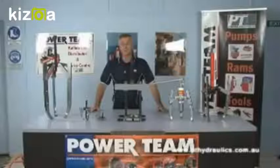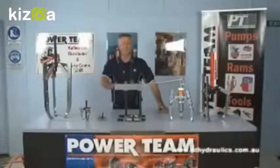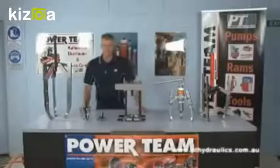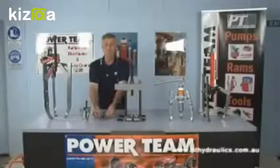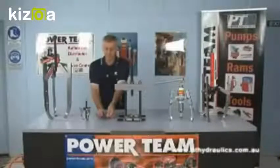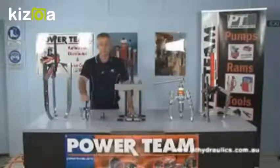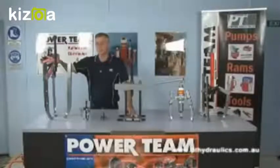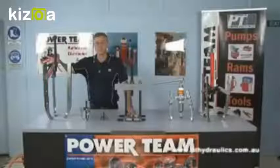Today we'd like to introduce you to our Power Team range of mechanical and hydraulic pullers. As you can see, there's quite a broad range. We start from our very little small 1 tonne, 2-jaw mechanical puller, go up through ranges right up to 2 and 3-jaw mechanical pullers, right up to our large 25 tonne 2 and 3-jaw mechanical puller.